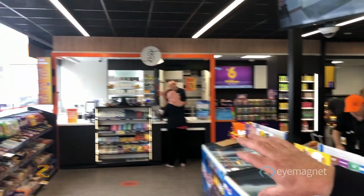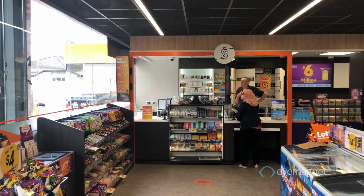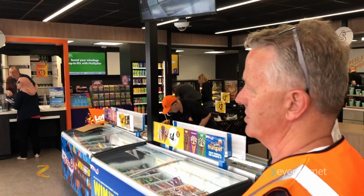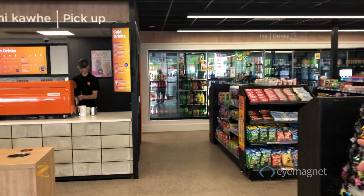Here on the left, we've got a skinny portrait screen, which is around trying to attract customers who are on the forecourt, trying to drive them inside. We've got another portrait screen on the right of there.